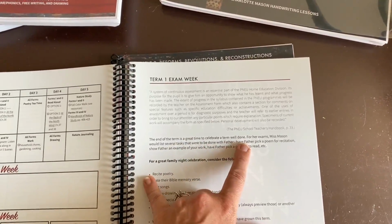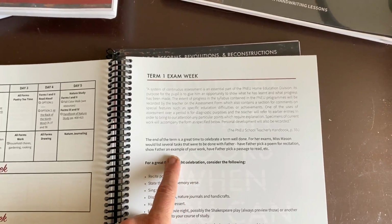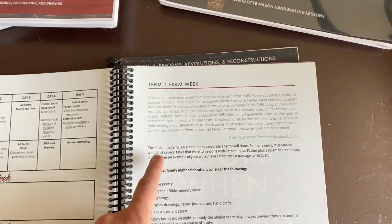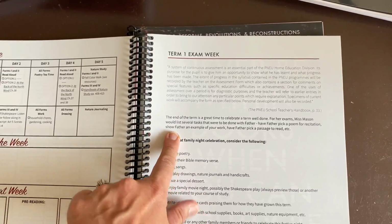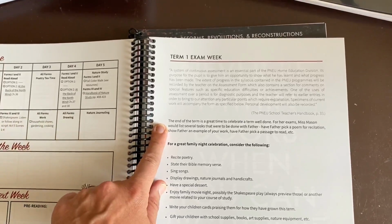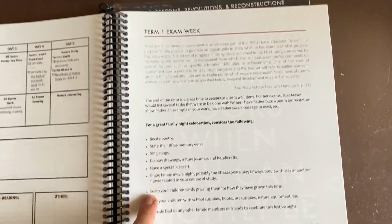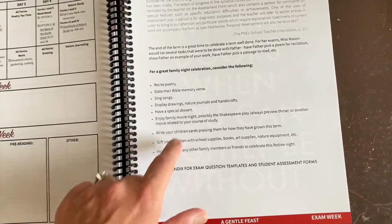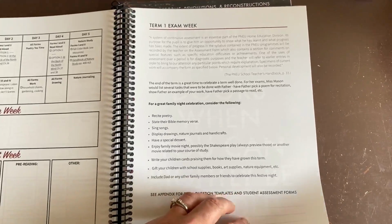I don't know why it says father here, but we call him dad. I don't know if maybe you call your husband father, your kids call him father, but we call him daddy here in our house. So then they show everything, an example of what they did, and they recite their poems to their dad, or grandparents would be a great time to do that as well. And then they have just a suggestion for how to do that. So I am super excited. These are always fun to do.